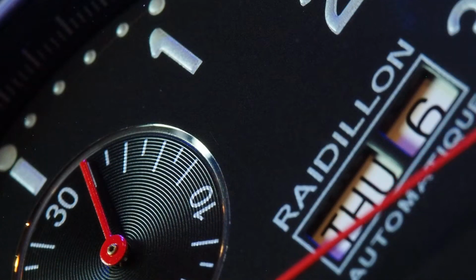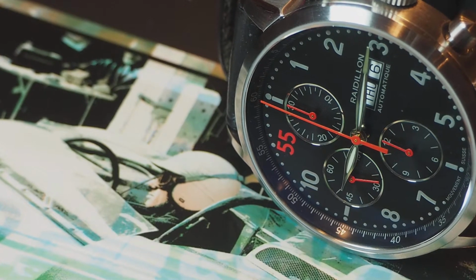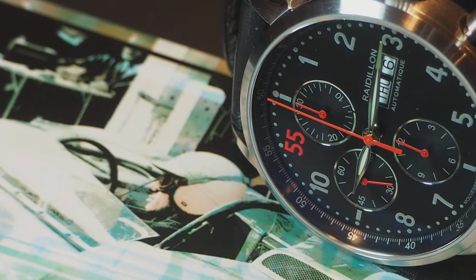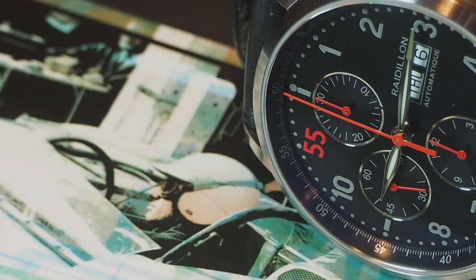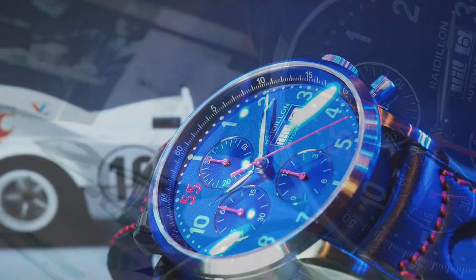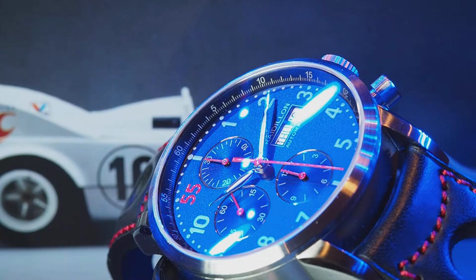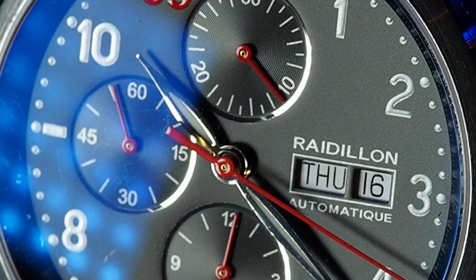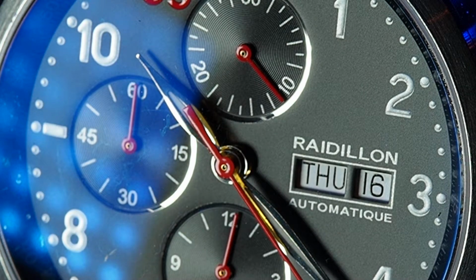Quentin's 42 has a black dial which makes the gray Roman numerals pop out nicely. As soon as you pick it up, the watch immediately catches your eye with the red chronograph hand and that red 55 at 11 o'clock. The watch has 3 subdials: the 12-hour at 6 o'clock, the 30-minute at 12 o'clock, and the seconds at 9 o'clock. A day and date window at the 3 o'clock with the Radeon automatique painted above and below.